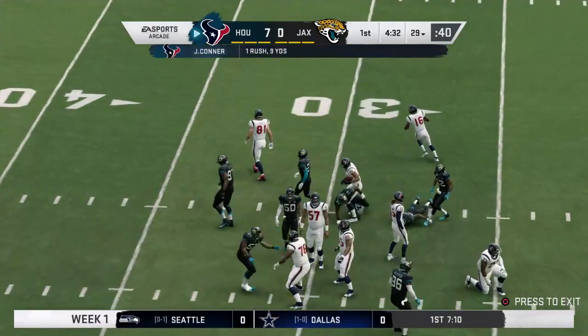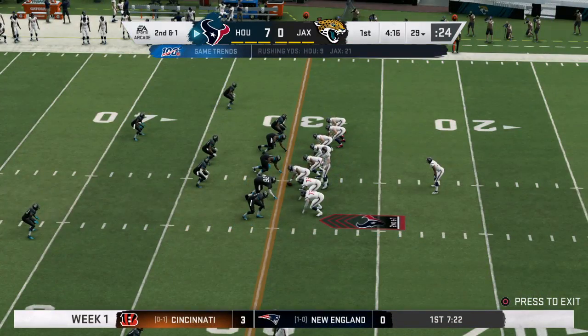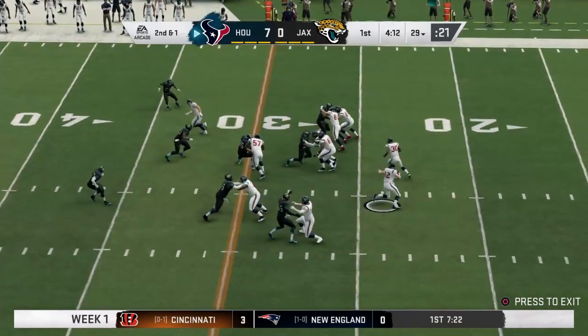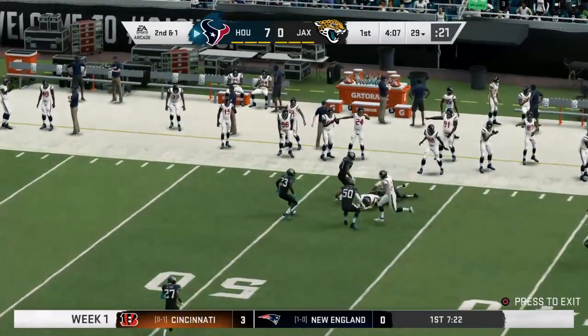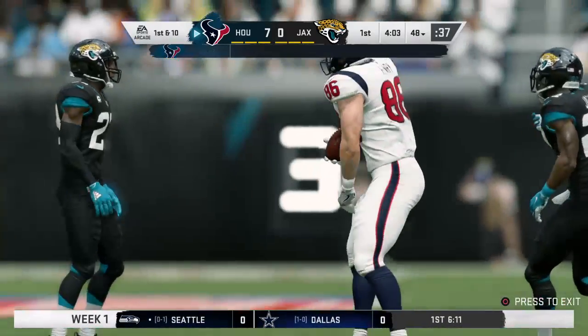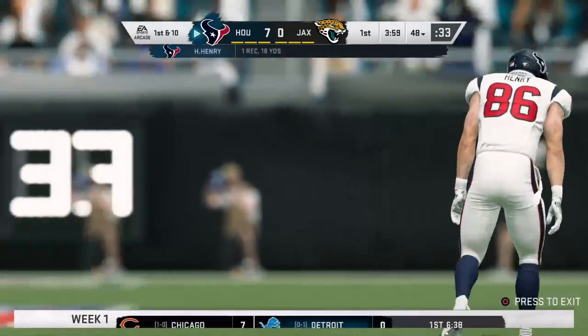A pretty good-looking run there on 1st down. That'll go for 9 yards, just short of the line to gain. A nice run there, 9 yards, and it'll be 2nd down. From the 29, Luck, Hunter Henry brings it in. And able to get this one across the 45 before he's brought down. A big one there for the Texans, 18 yards.